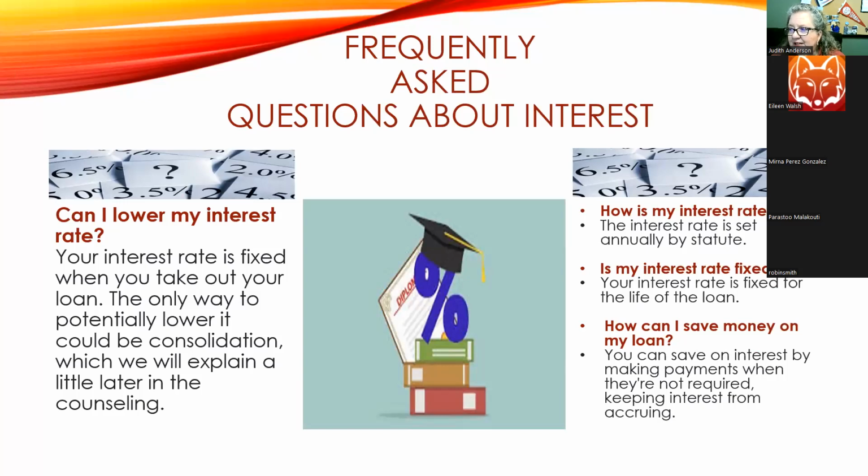So how is the interest rate set? Like I said, it's set annually by a statute with the federal government every July 1st. And the interest is fixed for the life of the loan. And you can save on interest by making payments when they're not required and keeping interest from accruing.